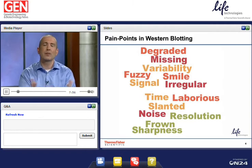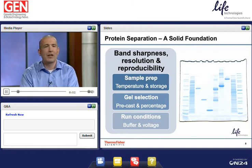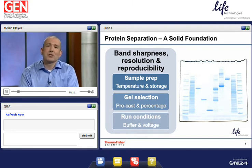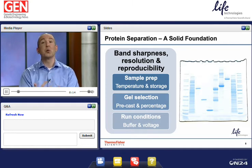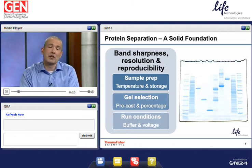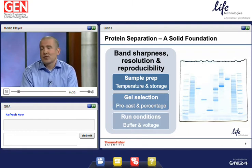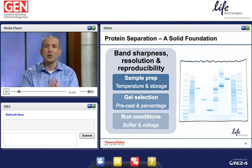On the next slide, I'm going to start out by saying it's like a house, right? A house is only as good as its foundation. If you have a bad foundation, it's going to fall down eventually. It's a cheesy comparison, but it's true. When you think about the Western workflow, if 100% is where you want to be, and you lose 20% during the separation step, because for some reason you get a bad resolution, a bad separation, the best you can get is 80%. If you lose something during the first step in the process, the separation step, you'll never get it back.